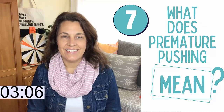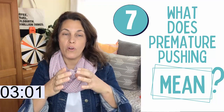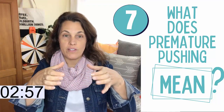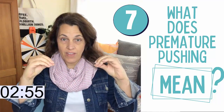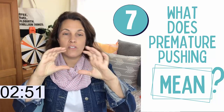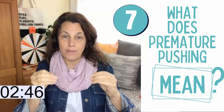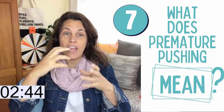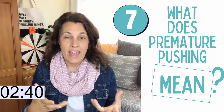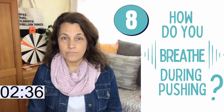What does premature pushing mean? Oh, premature pushing is when you push before your cervix is totally out of the way. So before you push, you want your cervix to be completely thinned, completely effaced, and you want your cervix to be totally open, so completely dilated, so 10 centimeters dilated, 100% effaced. And at that time, that's when pushing should begin. If you push before your cervix is out of the way, that's called premature pushing, and it can lead to tearing of the cervix.